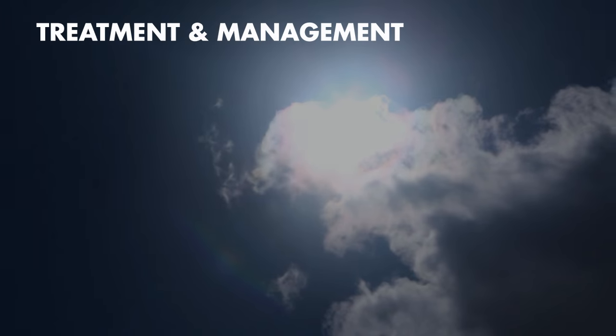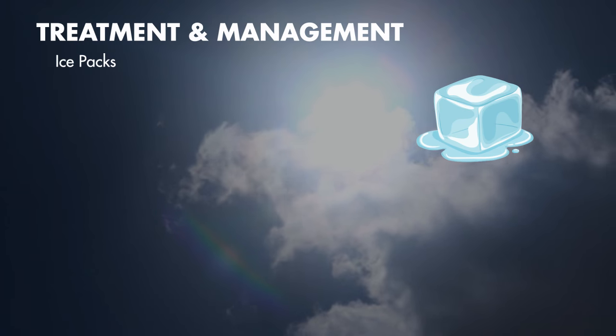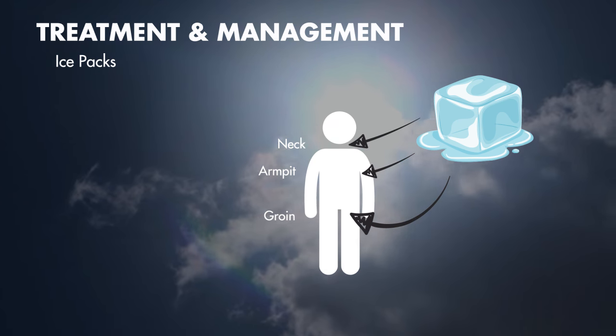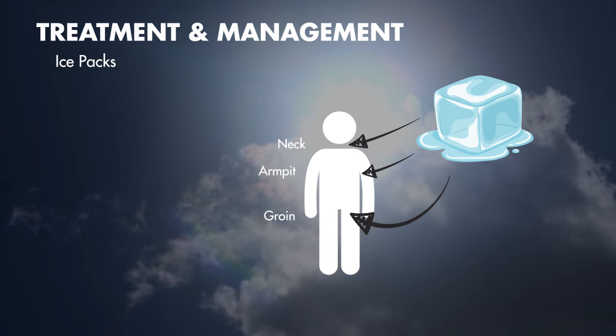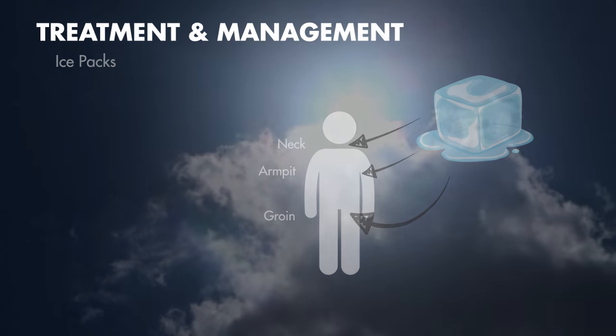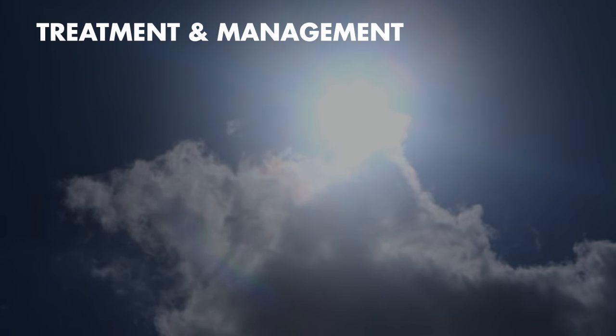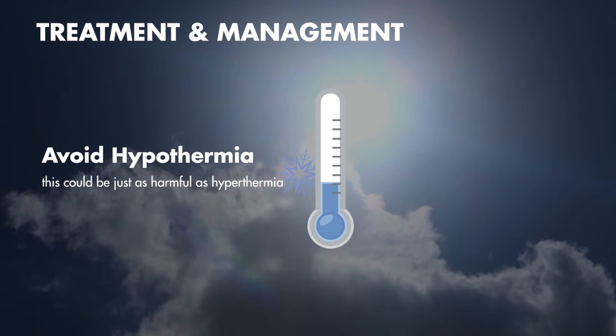Other ways to cool people are with ice packs. You would put these ice packs in the person's groin, armpit, and neck, mostly because this is where the major blood vessels run close to the skin. Of course, you could always combine these two ways of cooling to get faster and maybe more efficient results, but you also don't want to cool these patients too fast and cause hypothermia.